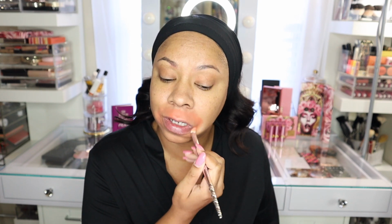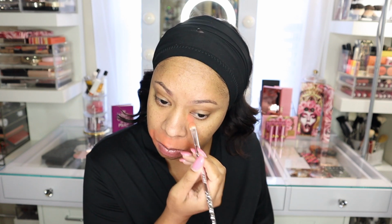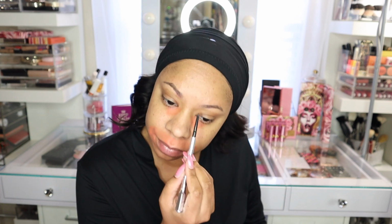Color correcting is good for anyone who has hyperpigmentation. And those are pretty much the only areas I'm going to color correct. I'm going to quickly do my brows and then I'll come back and finish my face.